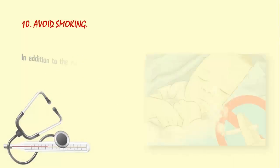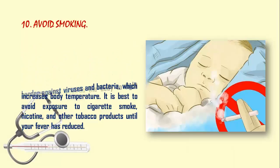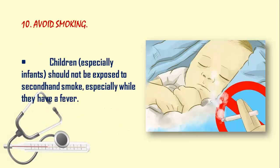10. Avoid smoking. In addition to the risks of lung cancer and other respiratory diseases, smoking also suppresses the body's immune system. Smoking thus requires the body to fight harder against viruses and bacteria, which increases body temperature. It is best to avoid exposure to cigarette smoke, nicotine, and other tobacco products until your fever has reduced. Children, especially infants, should not be exposed to second-hand smoke, especially while they have a fever.